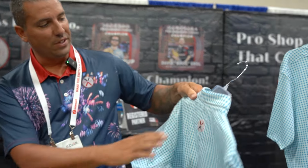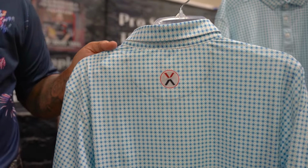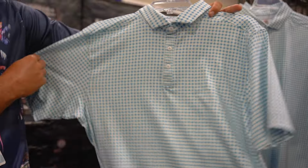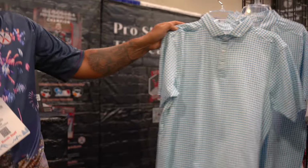Got one right here. Yeah, it looks sharp. Logo's very simple. We've gotten rid of the BiFi on it and it's just straight X. So we got a lot of different options in that. It's more of a golf polo. That's really our main focus here this week.